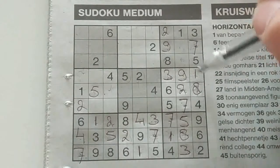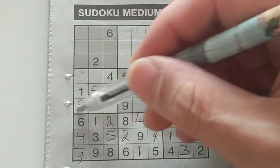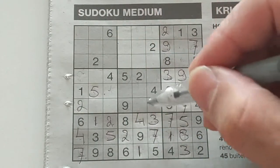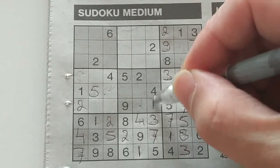Then 1 in this row, 1 in the middle row. So in the row below, the only 2 places for 1 is here or there. But I see here 1, so no 1 there. 1 should be here.